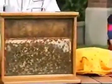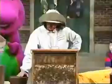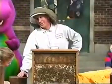Wow! Beehives are made of special plates called honeycombs. The bees build the honeycombs to store their honey. Wow, they're really working hard. Oh, yes, they are, Hannah. It takes a lot of bees working together to make honey.